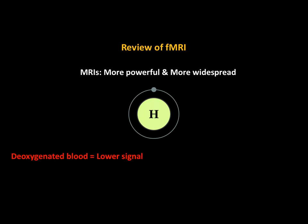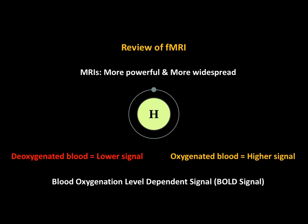Now, the key insight here was that if there is hydrogen in the neighborhood of deoxygenated blood, you get lower signal when you try to measure from that same area. But if the blood is oxygenated, you get higher signal because just by the magnetic properties, oxygenated blood perturbs the magnetic field less than deoxygenated blood. And this whole phenomenon was called the blood oxygenation level dependent signal, or BOLD signal.